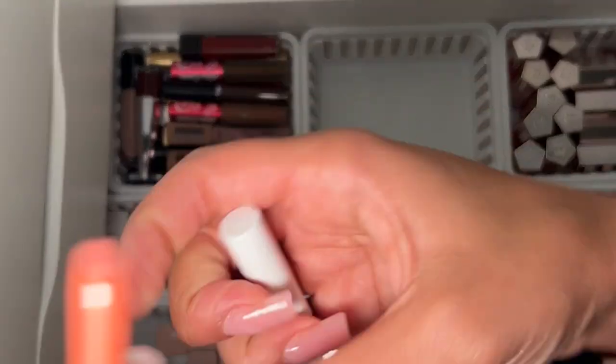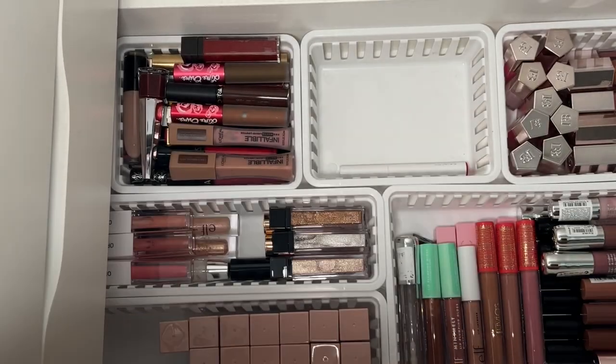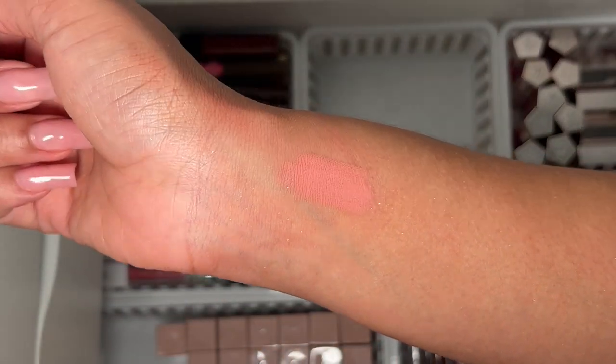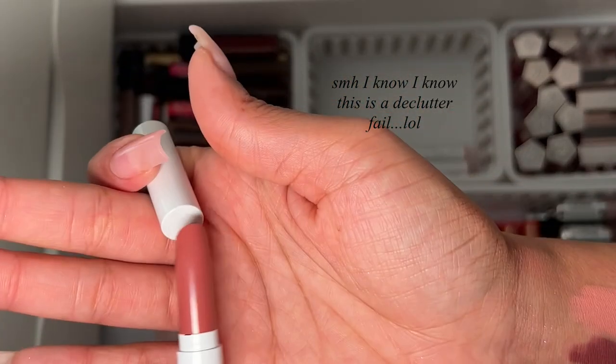Upside Down, I probably can get rid of. That is super peachy. Don't see myself really reaching for that. Well, you know what? No, I'm gonna keep it because I thought about how light it is and I probably could use that for like a nude peach. Daydream. I like that color.